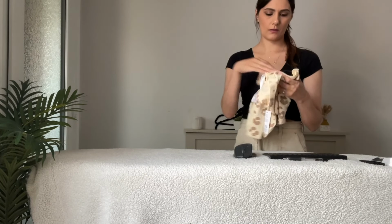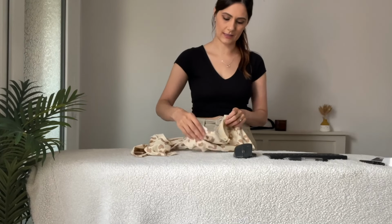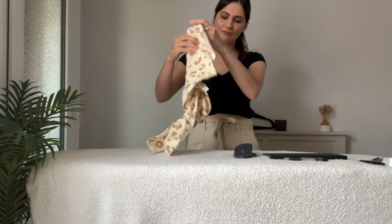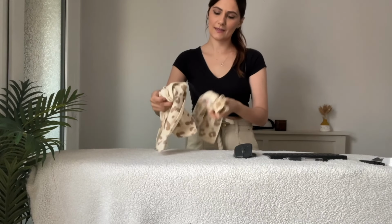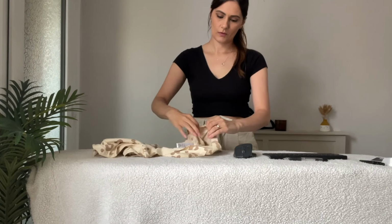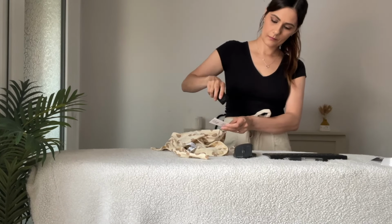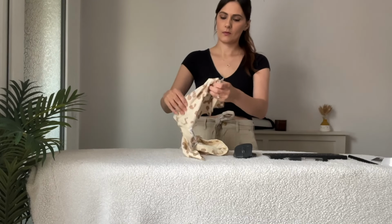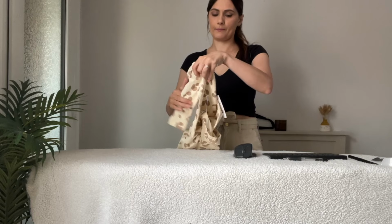Okay, so, yeah, this is one of our new designs that came in today. Yeah, it's very sweet, isn't it? It's got little trousers and a long sleeve top. And did you need a bag at all? Yeah, okay.